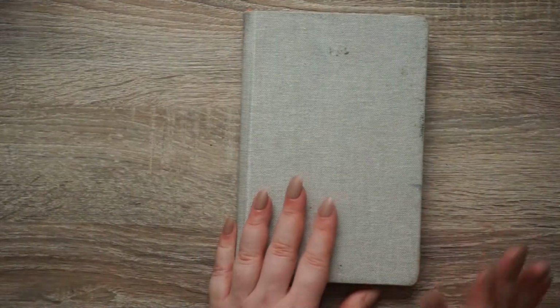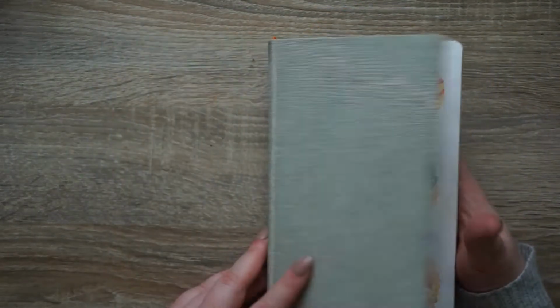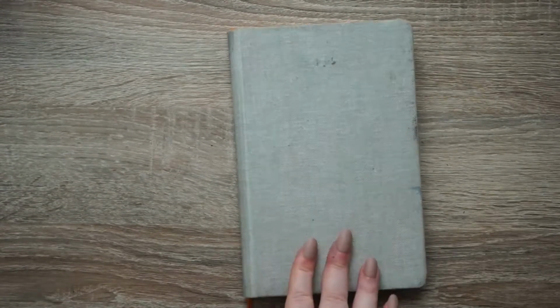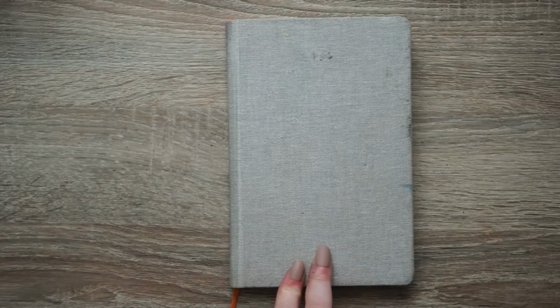eons ago. So I've finished this sketchbook now. It's a travel log handbook global art materials sketchbook. So if you want to use this, I highly recommend it. It was really nice to use. I'm obviously moving on to the Moleskine now just to see how I like that one.